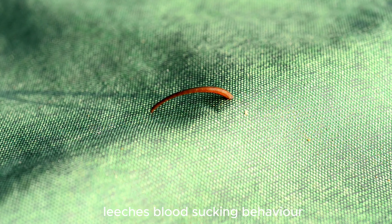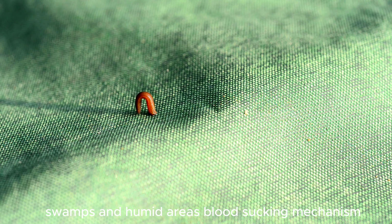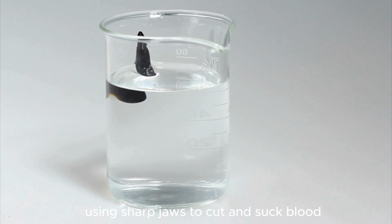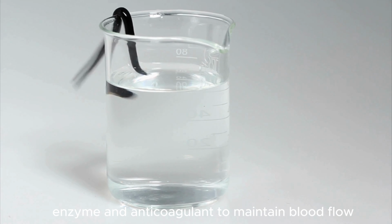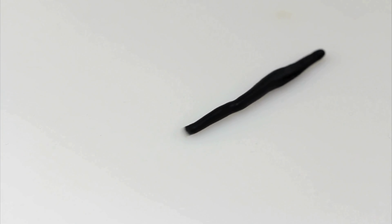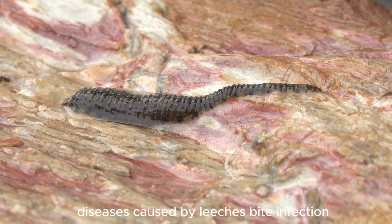Leeches' blood-sucking behavior. Range of activity. Leeches live mainly in freshwater, such as lakes, streams, swamps, and humid areas. Blood-sucking mechanism. Leeches cling to their prey's skin with their suction heads, using sharp jaws to cut and suck blood. During the blood-sucking process, they secrete an anesthetic enzyme and anticoagulant to maintain blood flow. Pain and risk. Leech bites are usually painless due to the anesthetic enzyme, but cause prolonged bleeding. They can transmit parasitic diseases and infections. Diseases caused by leeches. Bite infection.